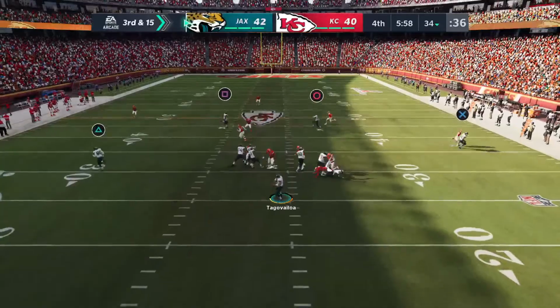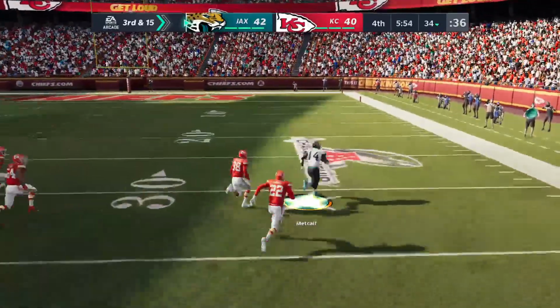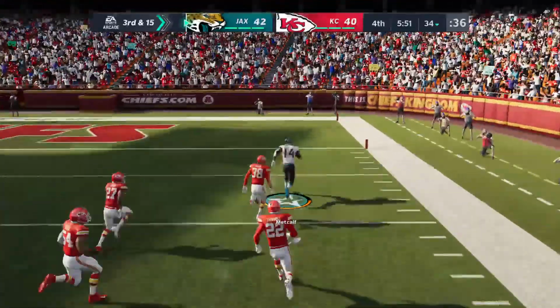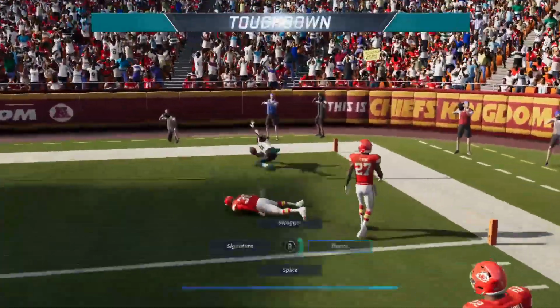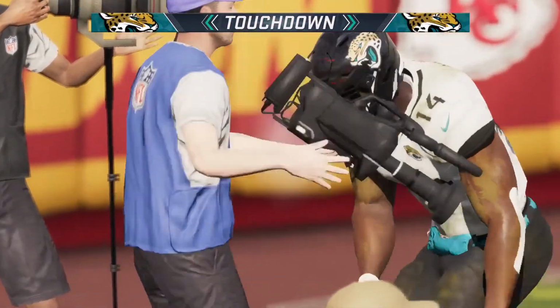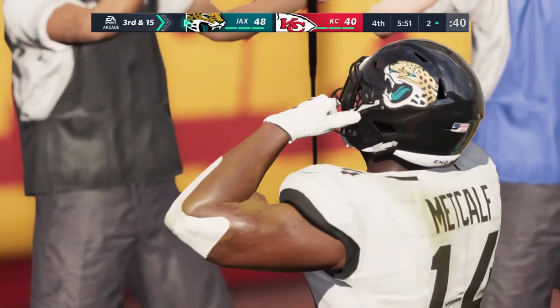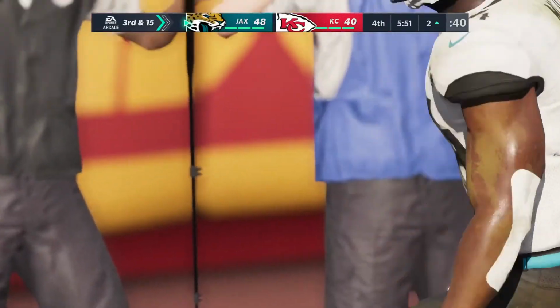On 3rd and long, it's Tagovailoa. Going right side here, and that's complete. Touchdown, Jacksonville. DK Metcalf, 66 yards. And the Jaguars add on to their lead.